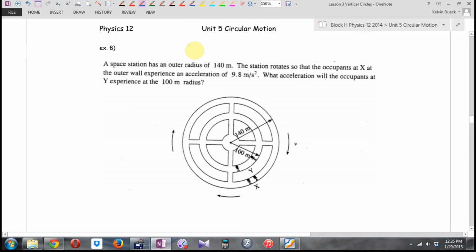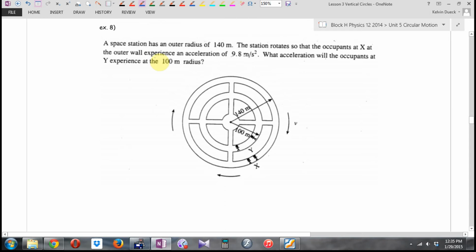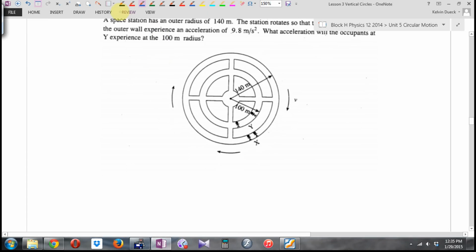Example 8. You can think of a space station as either a horizontal or a vertical force, because there really, Riley, is no up, down, left, right in space. It's really all relative. So a space station has an outer radius of 140 meters. The station rotates so that the occupants at X on the outer wall experience an acceleration of 9.8 meters per second squared. What acceleration will the occupants at Y experience at the 100 meter radius? Sarah, I'm sensing this has got a two-part question because they gave me two locations. So I think what I'm going to do is have location X and location Y.